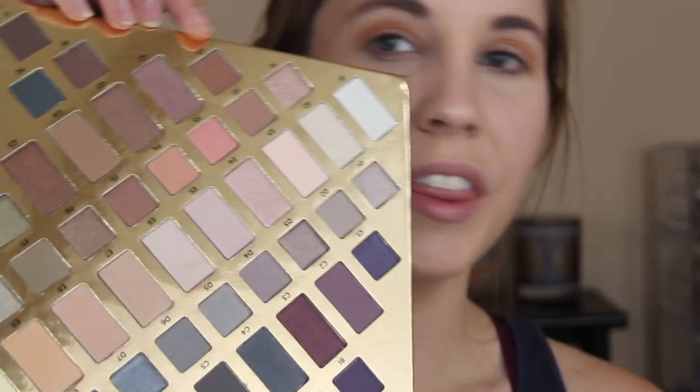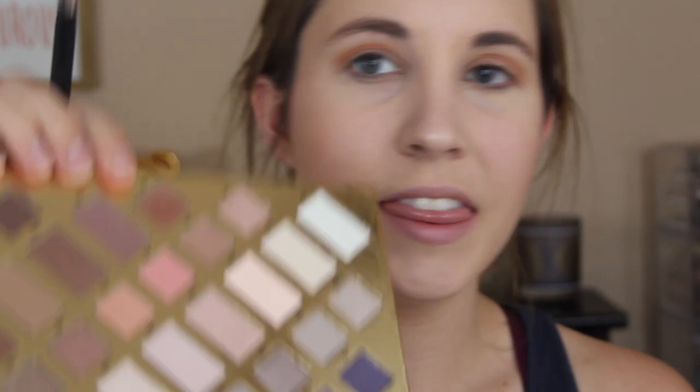Then I'm going to go in with G1, which is the shade right here. It's a little bit darker, and I'll also put that in my crease. Again, there is some kickback here. They're fairly powdery, but unlike last time, I'm actually happy with the pigmentation. I'm happy with how they're blending, and they're not very patchy, at least those last two shades that I've tried. They're much better than the last one.